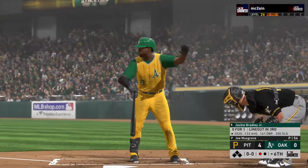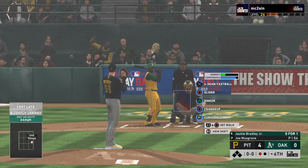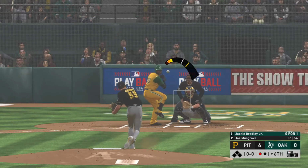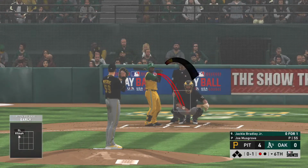Here's Jackie Bradley now. He popped out in his first trip. Yeah, Matty, and it looked like he got fooled a little bit out front, ended up popping out. Expect him to be a little bit more leery of the breaking pitch this AB. No balls and 1 strike.